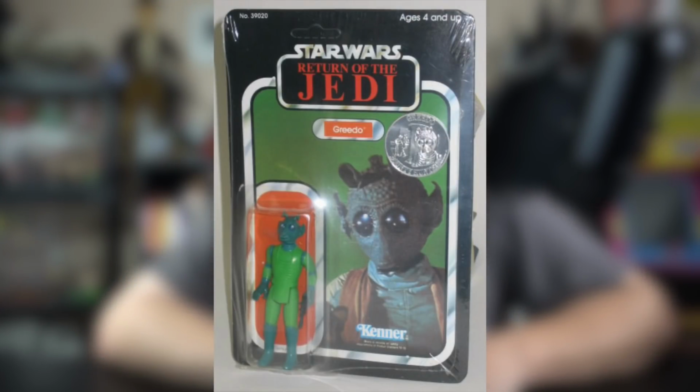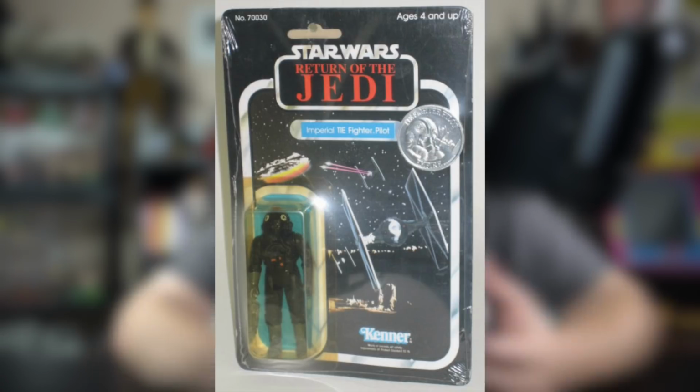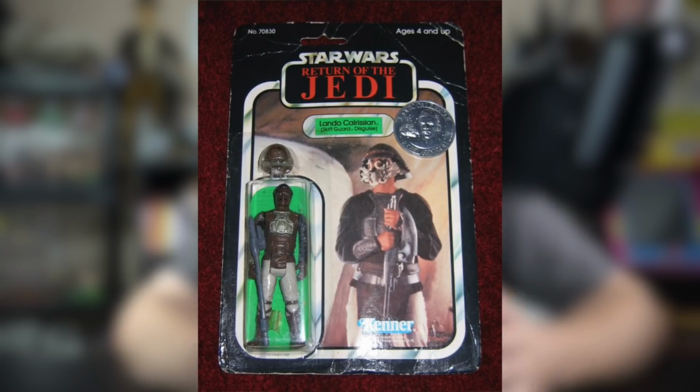They took the Return of the Jedi action figures, glued a Power of the Force coin onto the card, and shrink wrapped it so no one would peel the coin off at the store, and sold it to kids. So kids were happy. Although they didn't get any Power of the Force figures, they still got the Power of the Force coins. These are extremely rare, so if you happen to see one, pick it up.